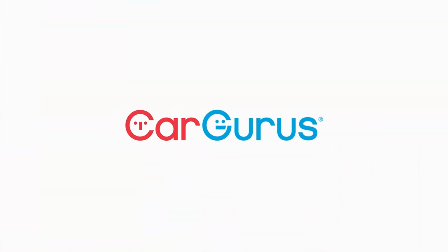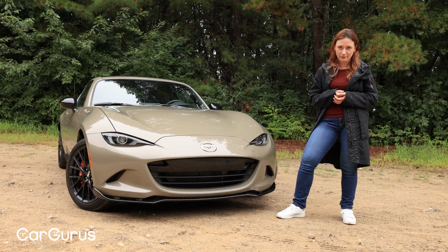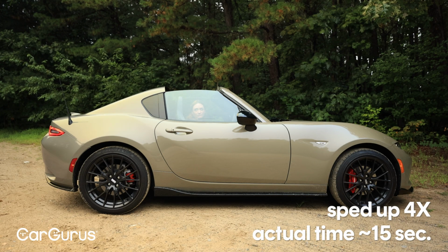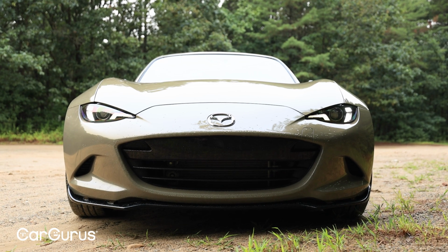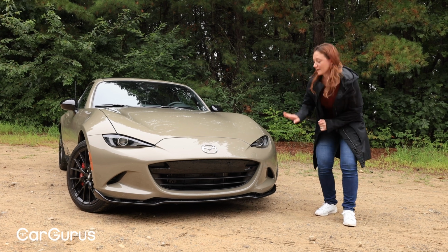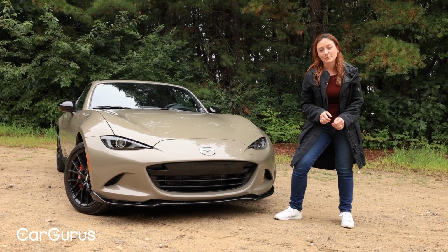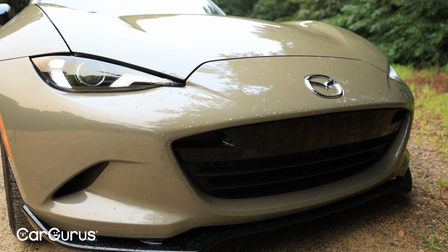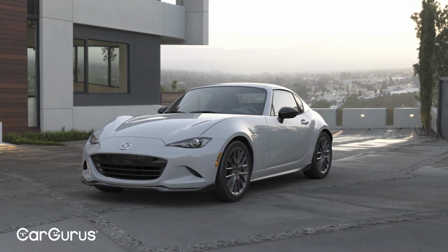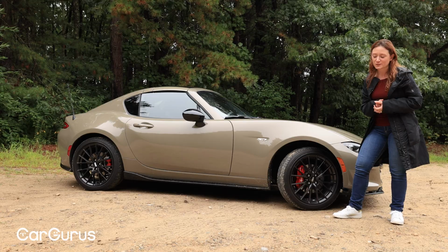As you will have noticed, I have the hard top, so the Miata RF, which stands for Retractable Fastback. Now, the front end looks very similar to the ND2. Basically, the change is that the DRLs are now inside the headlight housing instead of down here where they used to be. They are not LED on the base trim, but they are for all the others. There is a new color for 2024. It's Aero Gray. It's that kind of flat, cool gray that's become so fashionable.